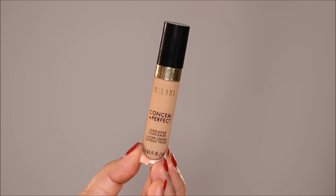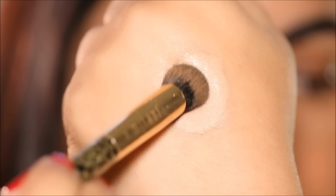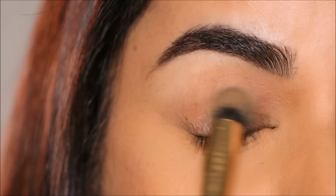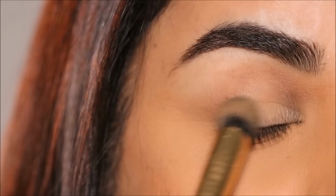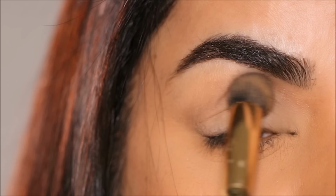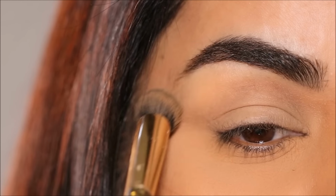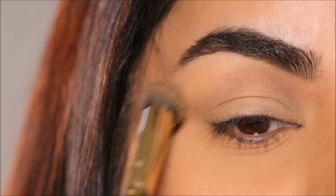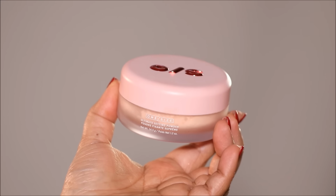Next, I'm going to be using Milani Concealer. This is in the shade 145. I'm taking a little bit on the back of my hand and I'm going to use a concealer brush to brush it over my lid to even out the skin. My skin tone on the lid is deeper than what it is underneath the brows. So by using the concealer, we are evening out everything so that it creates a clean canvas for your eye makeup.